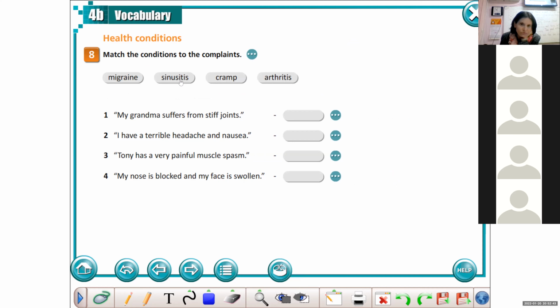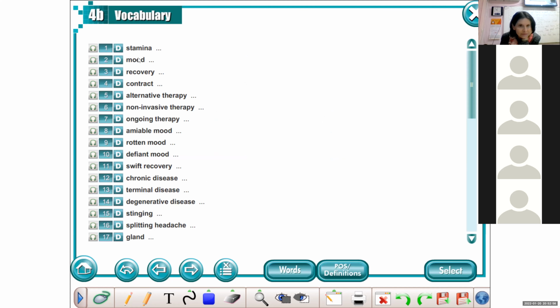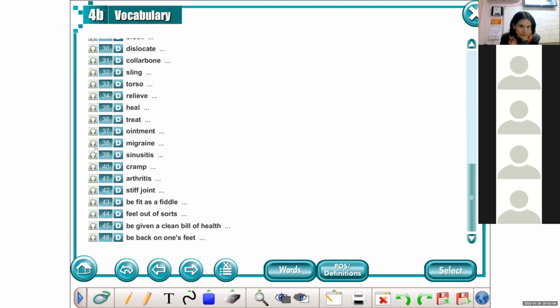Сега първо да чуем произношението на тези думи. Как според вас ще прочетете мигрена на английски? Има ли някоя идея? Migraine е произношението ви. Дайте сега да ги чуете като произношение. Ето е думата. Listen. Migraine.